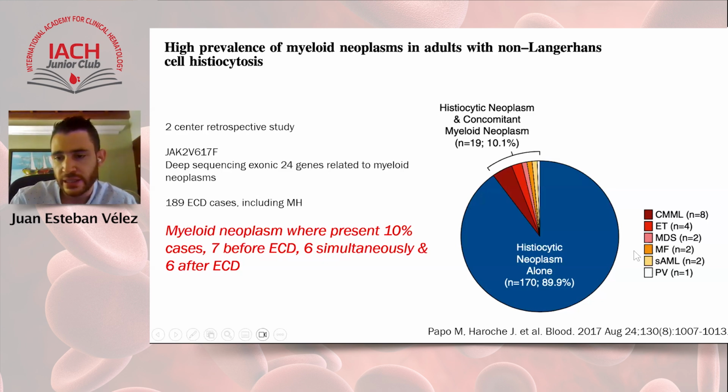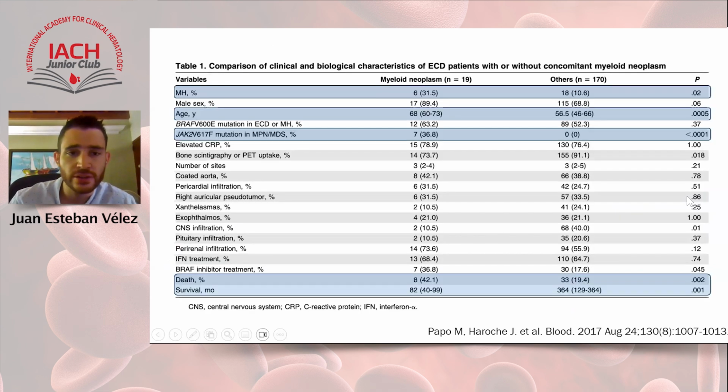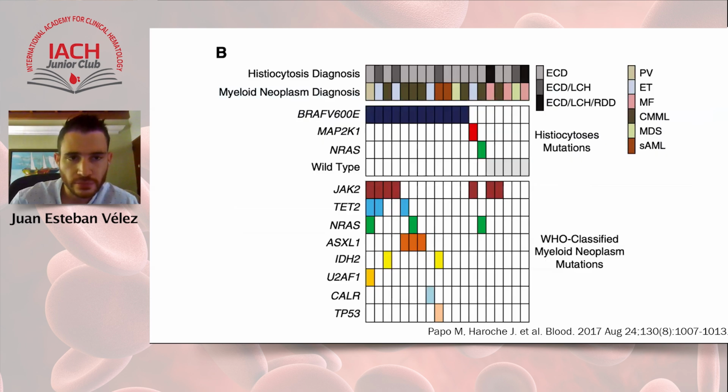Here we have the different diseases that they found, and I found this on the web. Sorry for this. This is the difference between the patients that had myeloid neoplasms and the ones that didn't have them. We can see that the mixed histiocytosis was higher. The patients were older. They had more JAK2 mutations, and also the death percentage was higher, and the survival was lower. These are the different mutations that they found: JAK2, TET2, RAS, ASXL1, IDH2, CARL, TP53, and others.